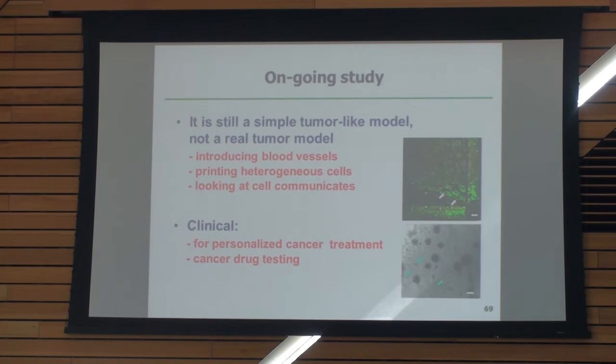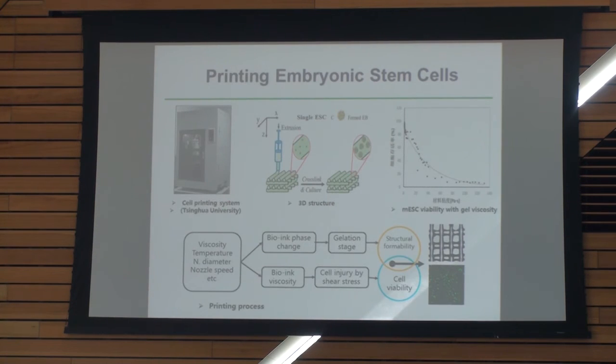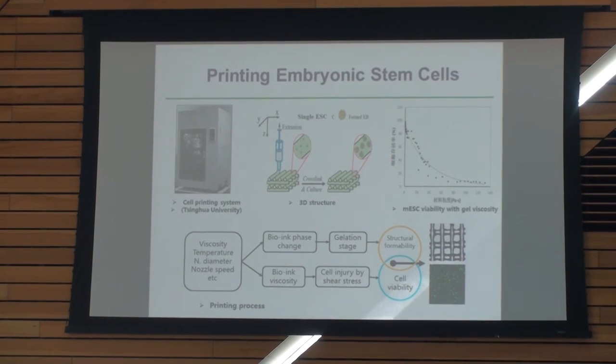So that is what we continue working on. And recently we're also printing embryonic stem cells. The idea is to combine with existing methods to see if we print those EB structures in 3D, whether we get better results. We know that embryonic cells will not function by themselves. They have to form aggregates, those ball structures.